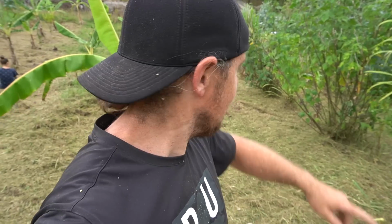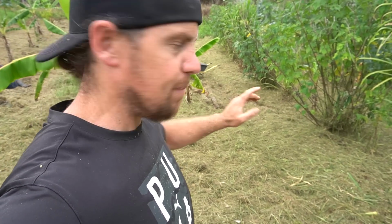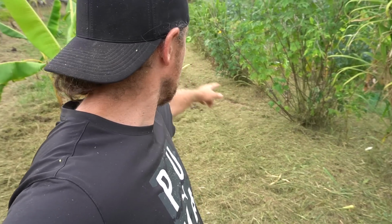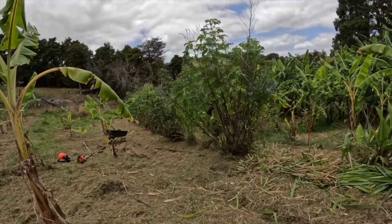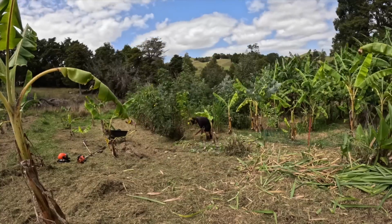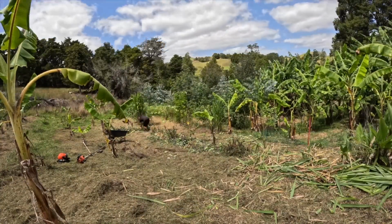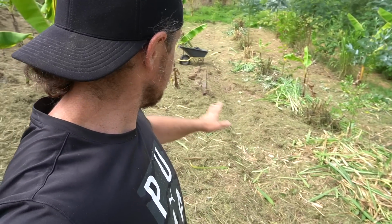So I've mowed all I can around all these tree rows. Well, just this one big one. Now it's time to chop and drop. So this is the before. After. So that's all chopped and dropped now.